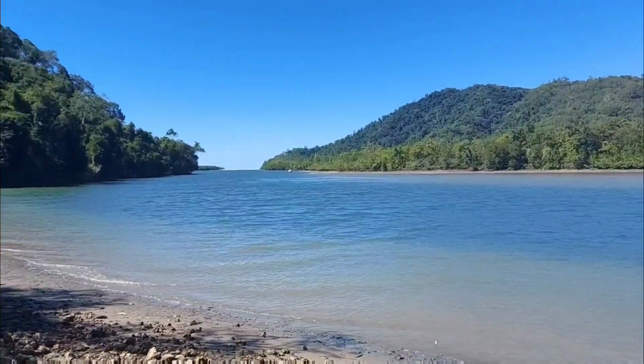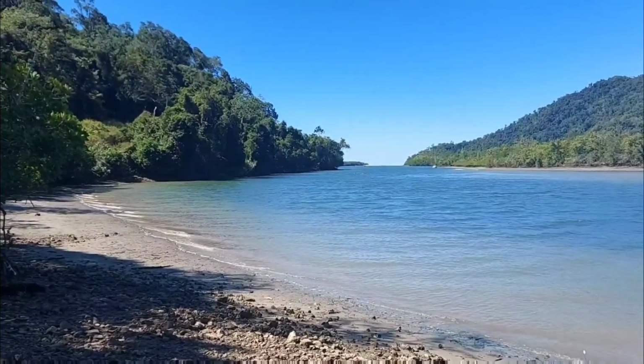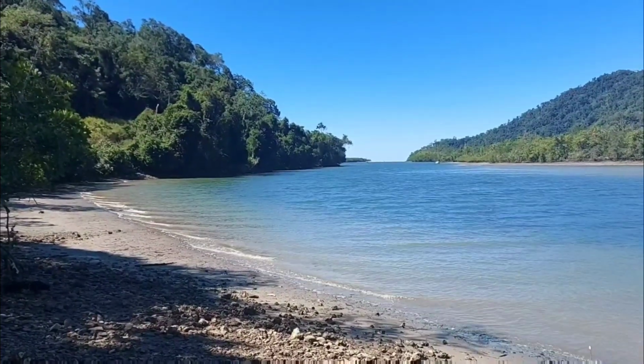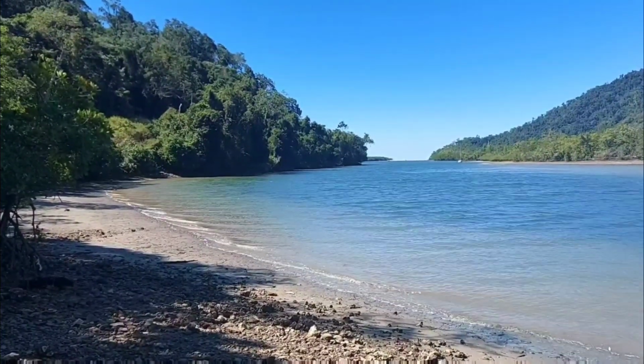There's the mouth of the mighty Bloomfield. Lovely place to grow up though. I used to love winter mornings here. And the cool breeze would blow up the river. Beautiful. Even on a hot summer day in the afternoon, wind coming off the water here was awesome.